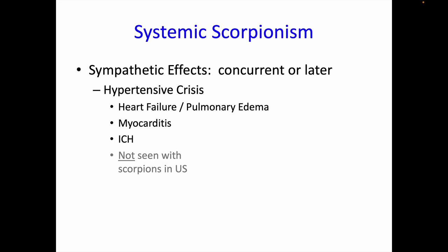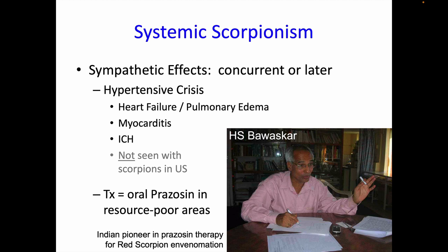And you can get such extreme sympathetic effects that you can get a hypertensive crisis, resulting in heart failure, pulmonary edema, myocarditis, sometimes intracranial hemorrhage. These very severe sympathetic effects are not seen with the dangerous scorpions in the United States. One of the prominent scorpion researchers in the world is Dr. Bawaskar from India, and he is a strong proponent of treating these patients who are typically in rural, resource-poor areas with oral prazosin, the sympathetic blocker, to block the sympathetic effects of this hypertensive crisis.